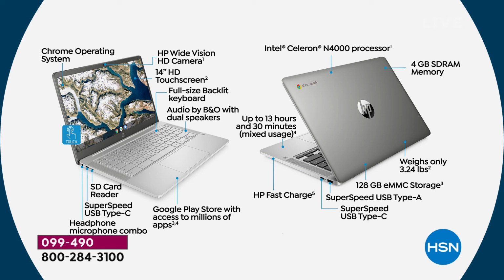Moving on to the right side, this does have the Intel Celeron processor. Value and versatility built in. Great for everyday gaming, great for everyday photos, great for video, great for surfing apps and email and web browsing. 4 gigs of RAM, so it's fast online and it's fast multitasking. It weighs only 3.2 pounds.